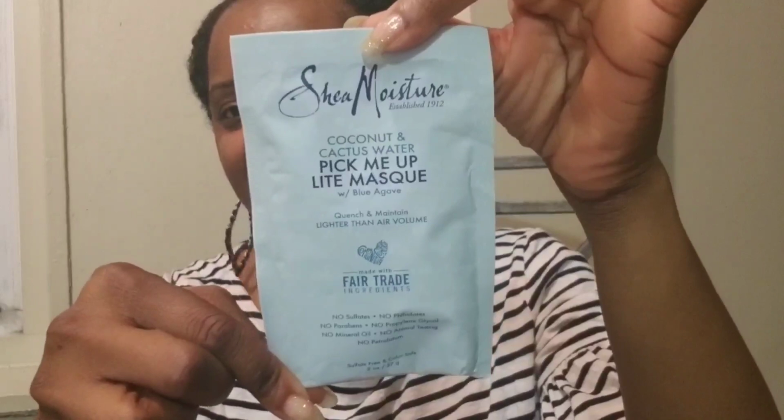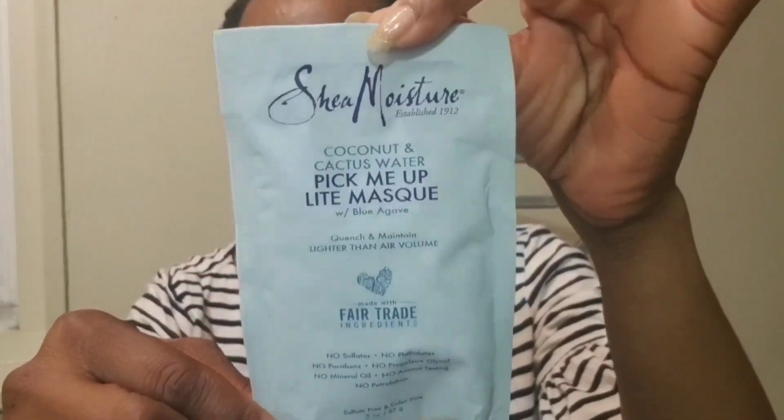What else do I have? I have Shea Moisture Coconut and Cactus Water. It's a hair mask with blue agave. Okay, this is how it looks. Ooh, that's gonna be good for my hair too.